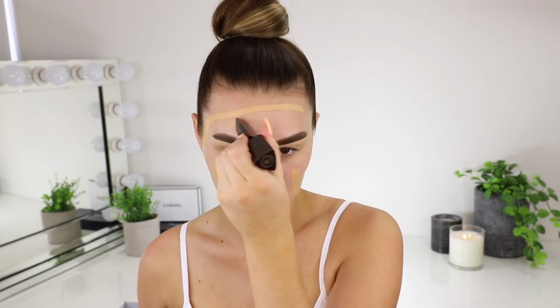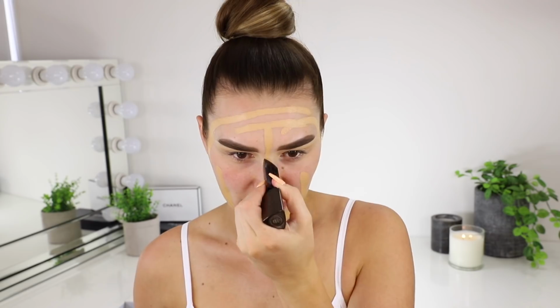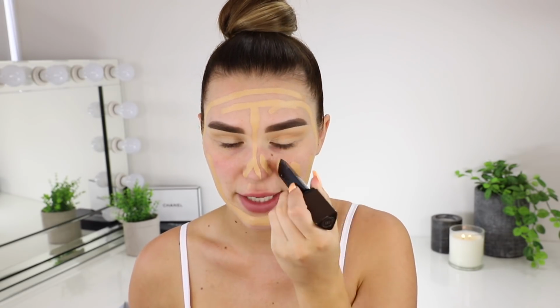So this one is the Hourglass Vanish Stick, and the only shade that I have left is in the shade Nude, and it actually works pretty well for me. I just need to put a bit of bronzer on to make it match my neck a little bit more, but this is a really good foundation. It has a beautiful finish and it's so easy to apply. You just draw on strokes and it's great, and it covers all of my pimples, which is amazing, but it does have flashback, so I wouldn't recommend wearing this at nighttime at all.